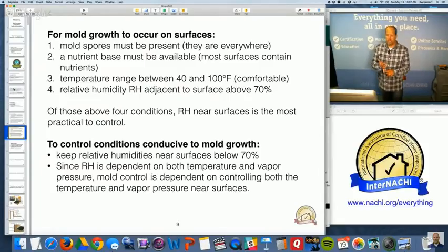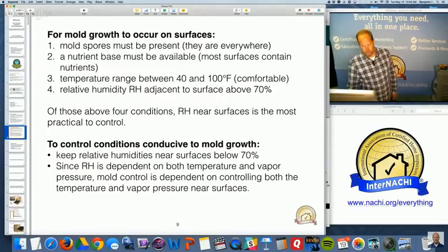And the fourth thing you need is relative humidity adjacent to surfaces that is high, above 70%. So of those four conditions, RH near surfaces is the most practical way to control mold growth. And to control conditions conducive to mold growth, you got to keep those relative humidities near surfaces below 70%, much lower in some climates. And since the RH is dependent on both temperature and vapor pressure, mold control is dependent on controlling both the temperature and vapor pressure near surfaces.